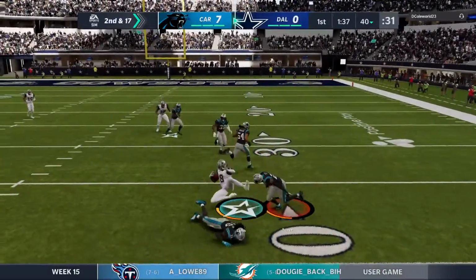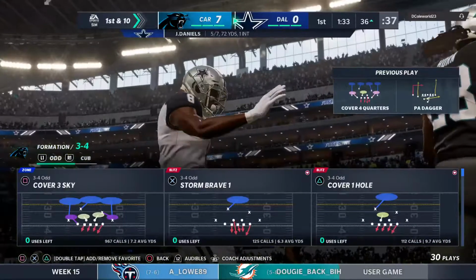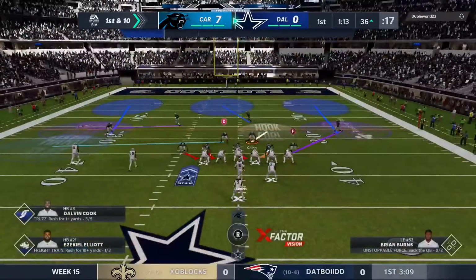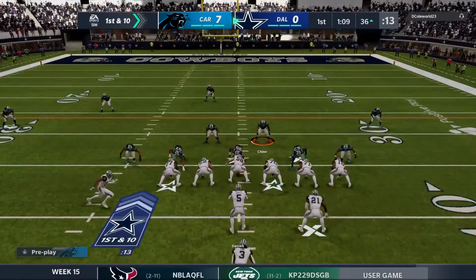Now a man open down the middle of the field. And they'll get this well past midfield before being stopped just before the 35. That one covers 24 yards. It's a first down. 10 at the 36-yard line.